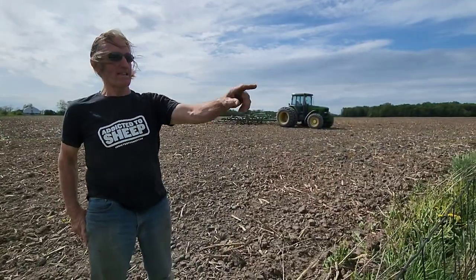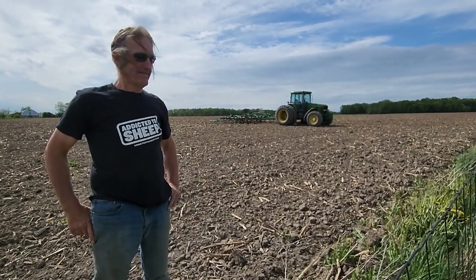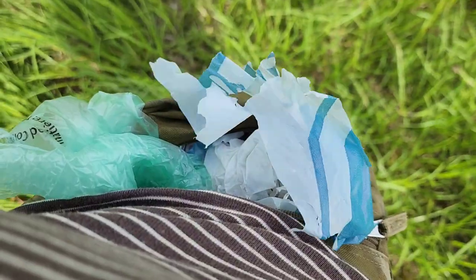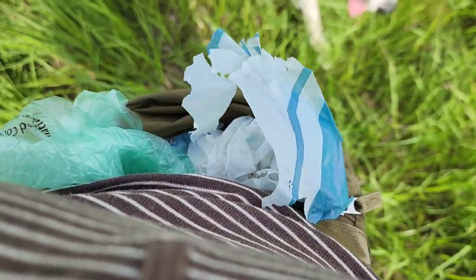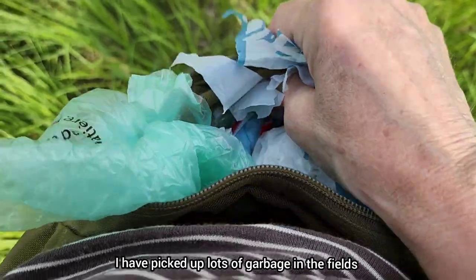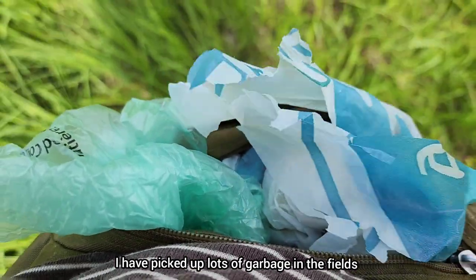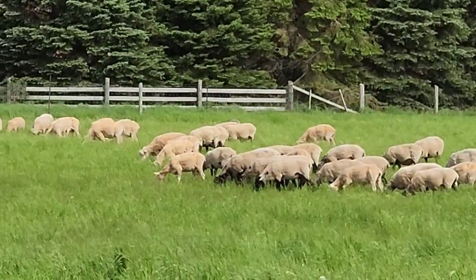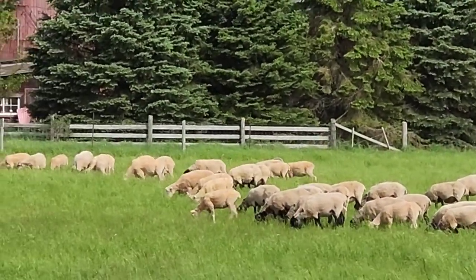That's right. Get that bag on the way out. Yeah, how many ticks do you think I'm going to get on the way out? It is pretty sad when you take a walk in your country pastures, and I got a whole pouch full of garbage that was on our field. They're like a horde of locusts.